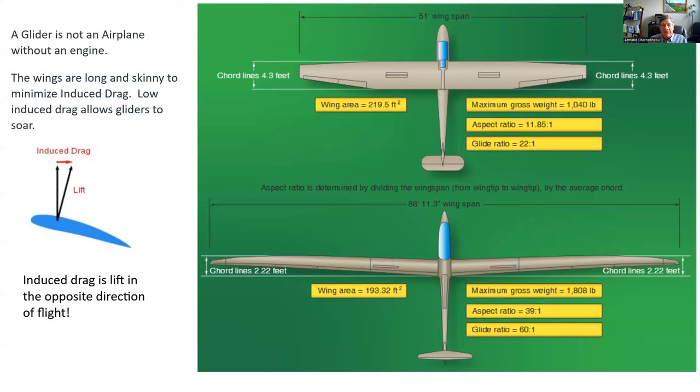First, a glider is not an airplane without an engine. It's a different flying machine. The wings are long and skinny to minimize induced drag. And that low induced drag allows gliders to soar. And what induced drag is actually lift going in the opposite direction of the flight.